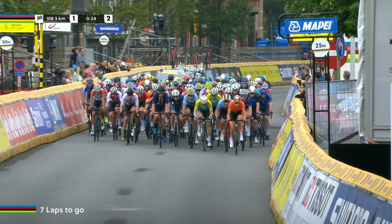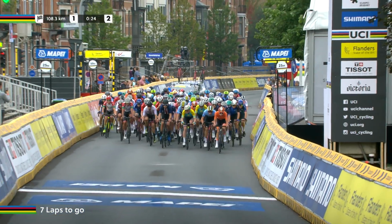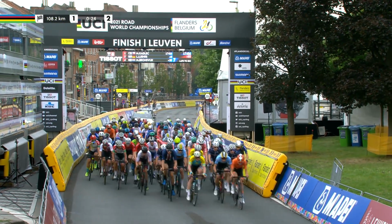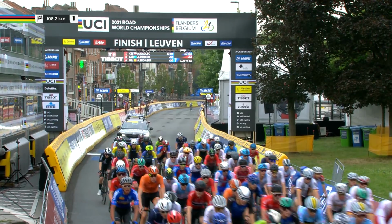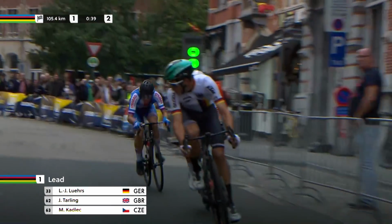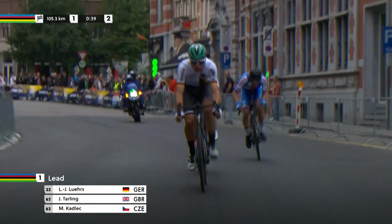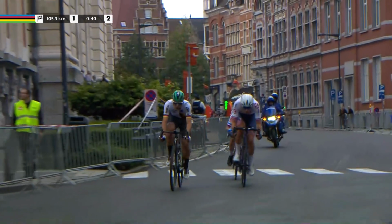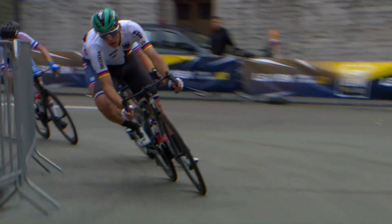108.5 kilometers to go now. The first lap completed. They're making their way up the finish straight. Just at the front then, it's the Dutch team. Little bit of a skid there by Cadillac. I don't know what happened, but he looked like the front wheel just slid a little bit.